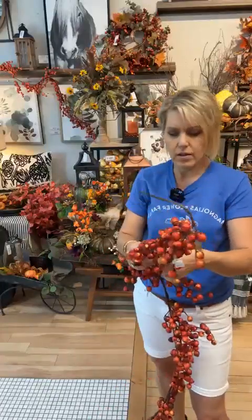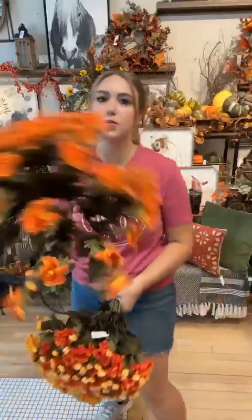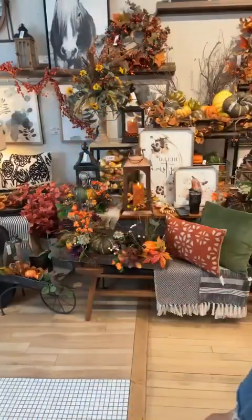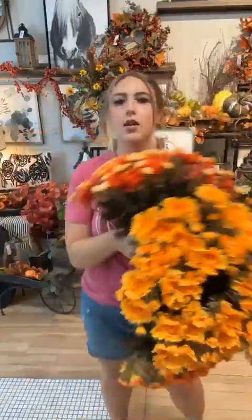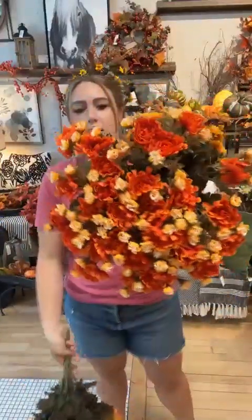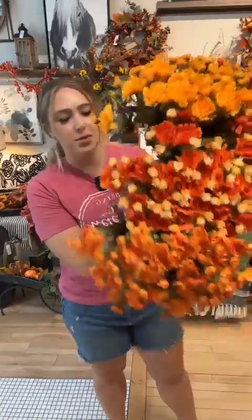Did you find the other concept? It was still in a box. Okay, now they're all here. So this is rust, and they're $29.50. This is rust, this is gold, and this is the mixed. So rust, mixed, gold. That is a gorgeous color combination. You're going to absolutely love that. Weather resistant.